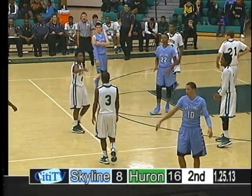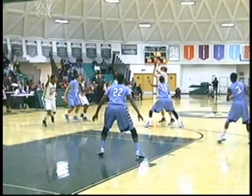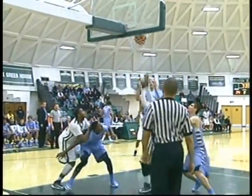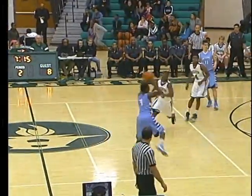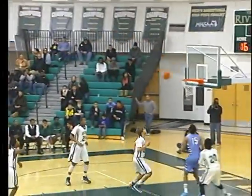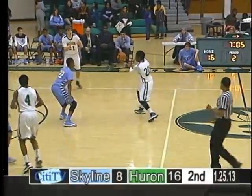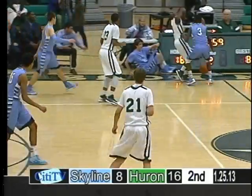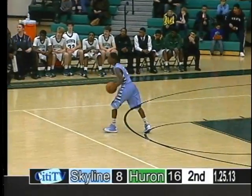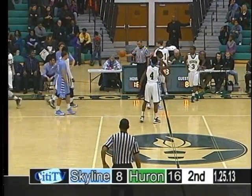Near steal. Here's a look at that last score by Huron. Nice pass to Walker, and Walker put it down for the Eagles' 16th points of the game. And a turnaround jumper off the front of the rim, no good, that from Triplett. Now Huron quickly back on offense. Off of Johnson's leg. He manages to save it. It's off of Banks for Skyline, and Huron will retain possession.